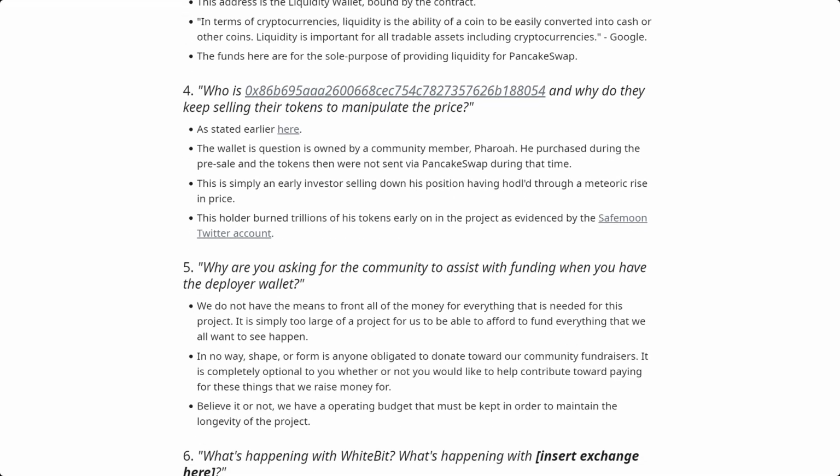Let's take a look at the next question that addresses some of the concerns. Who is this hash that you see here, and why do they keep selling the tokens to manipulate the price? The wallet in question is owned by the community member Farrell. He purchased during the pre-sale and the tokens then were not sent via PancakeSwap during that time. This is simply an early investor selling down his position, having hodled through the meteoric rise in price. This holder burned trillions of his tokens early on in the project, as evidenced by the SafeMoon Twitter account.